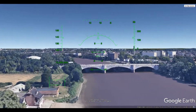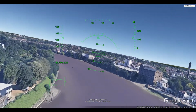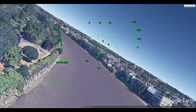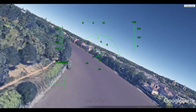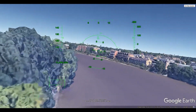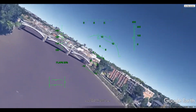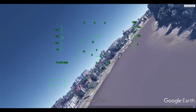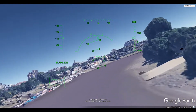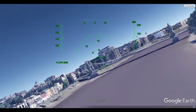So we pass a couple of railway bridges. We've got the Great Chertsey Road Bridge. Apologies for all the pilot-induced oscillations. Following the river around. It's not bad, this. I actually quite like this. Railway bridge, to be honest. And I think we're coming up on Hammersmith Bridge now.